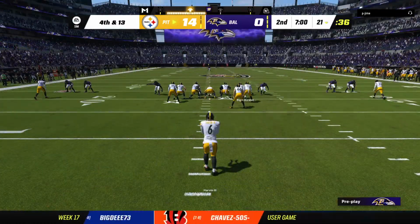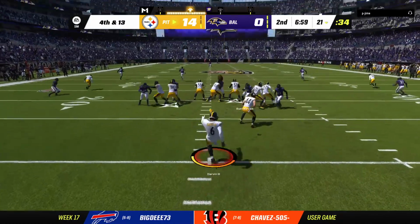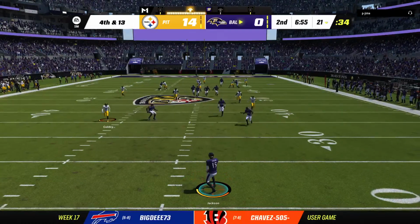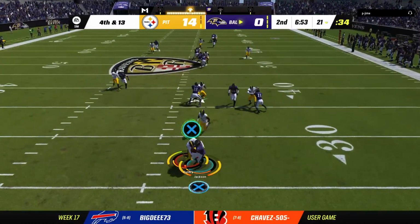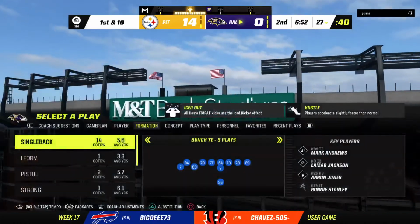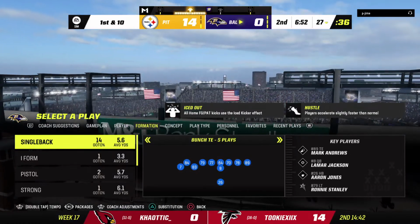On 4th down, here's Presley Harvin on to punt. They only punted twice in the win last week as he gets this one away. With it is Jackson. Officially, that'll go as a 52-yard punt. Not too shabby. And the Ravens, they'll take over.